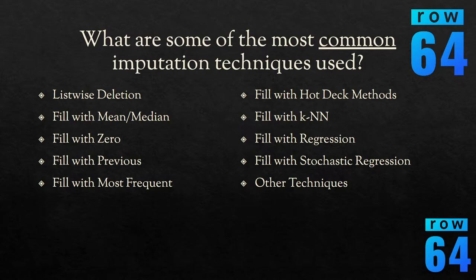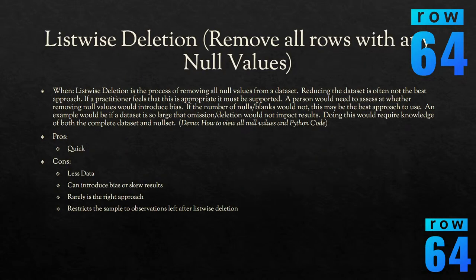especially some of the ones that you're studying and talking about at UPenn. Yeah, cool. Definitely. So listwise deletion, let's talk about that real quick.